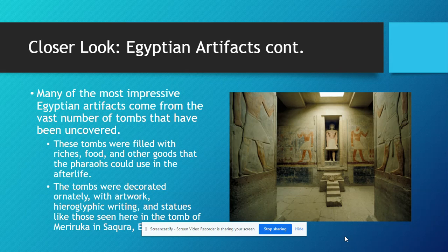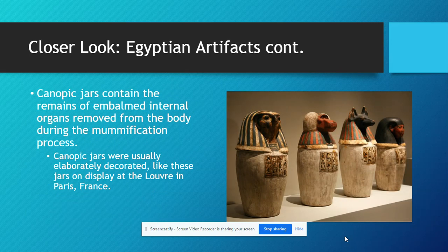One thing that I don't really feel like is in the notes that I often like to point out too is that over the centuries there was lots of wealth in there. So when these pharaohs were buried, they were buried with lots of wealth for the afterlife, and there were many grave robbers over time that would take those things out. So much of what would have been left in the tombs was not actually there.